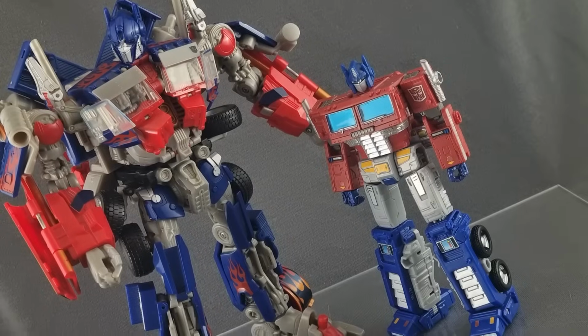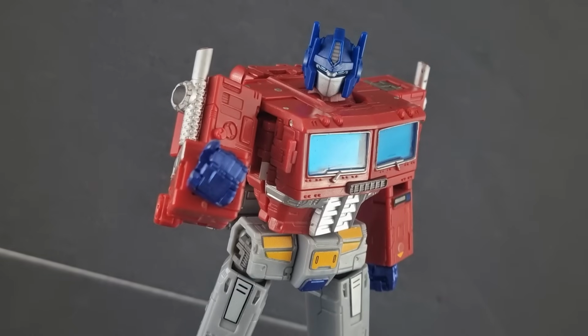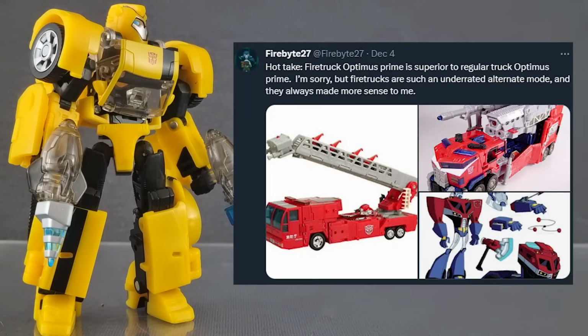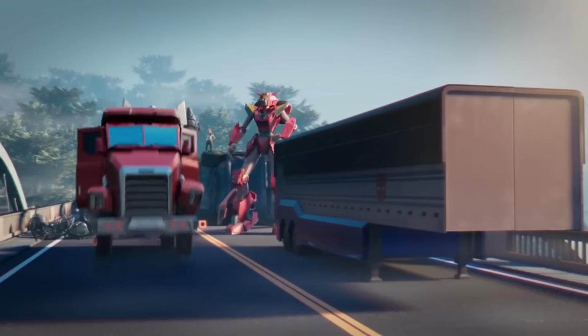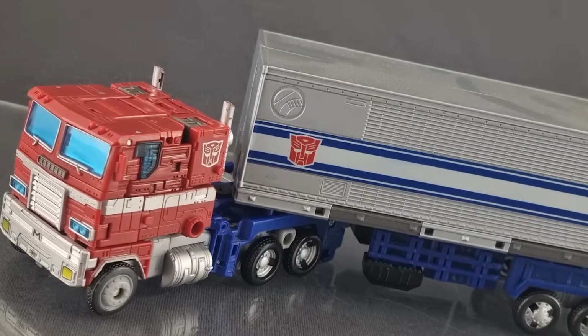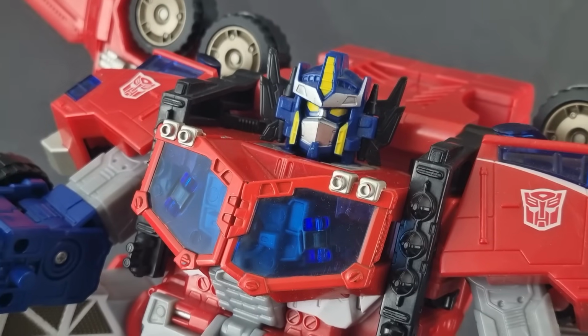Perhaps not to the general public, as they'll always associate Prime with the movies and G1, but definitely within the fandom. To this day, many still believe Prime is better suited as a fire engine as opposed to a flat nose or whatever you call this. I'm not a car guy, don't correct me in the comments, I don't care. Regardless, there's a lot of debate on which Prime from this period is the best.